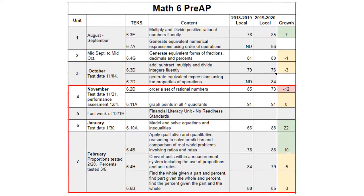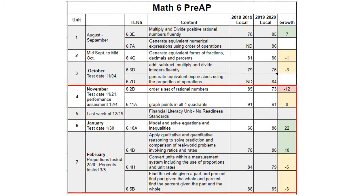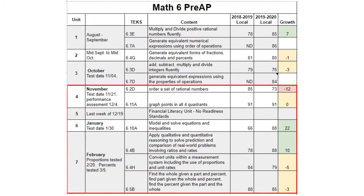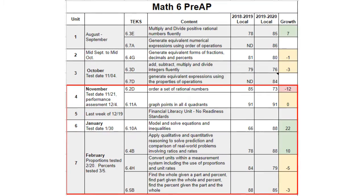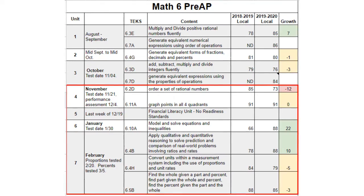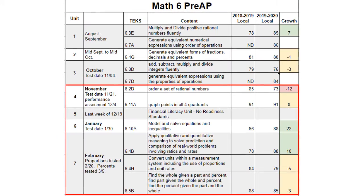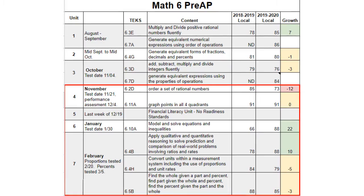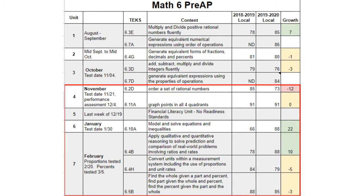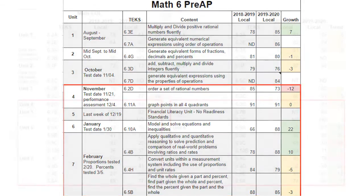For Math 6 pre-AP readiness standards, you see significant growth using the model in 2 particular skills. What you do not see in this data is that in 2018-2019, the pre-AP students took great advantage of reassessment practices to demonstrate growth and progress in the skills, and the 2019-2020 data is being compared against multiple reassessments by these students to demonstrate growth. So still great growth being seen.